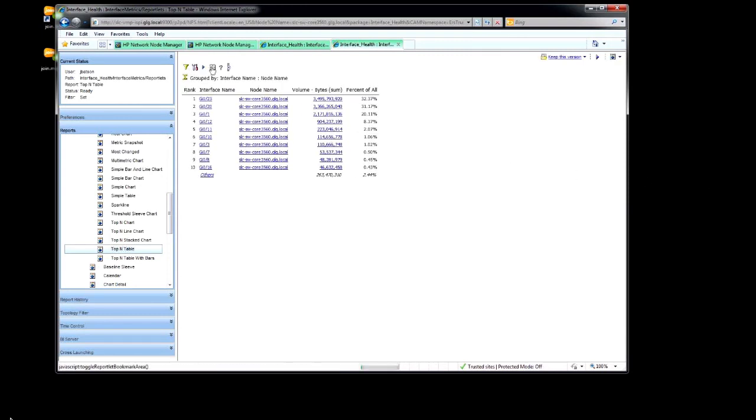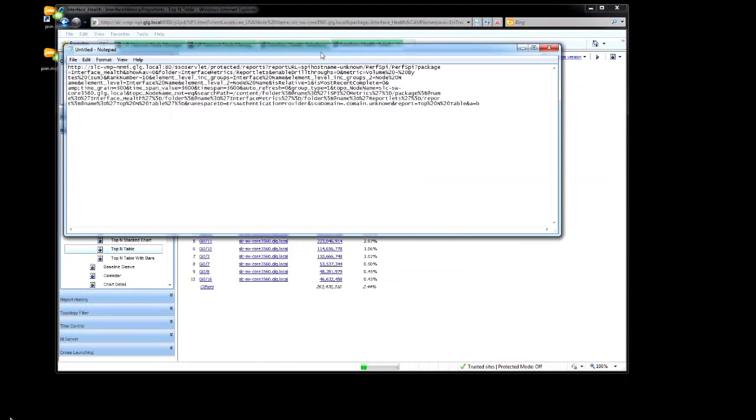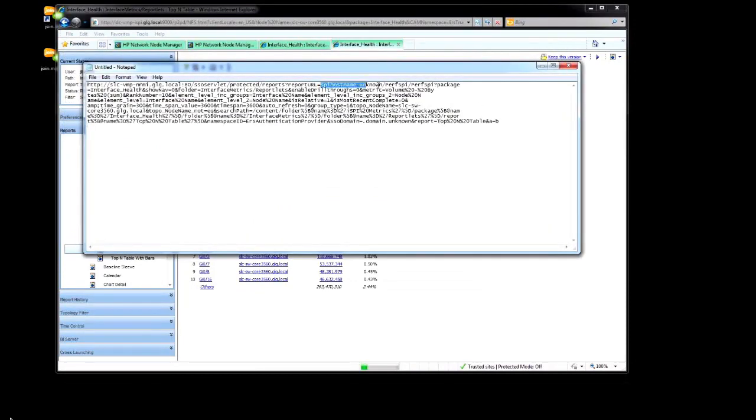So when we pull out our bookmark here, notice we've got our, again, SPI host unknown. So there's a couple of things we need to do to fix this URL. The first thing we need to do right here is put in our fully qualified host name. So we do HTTP. And make sure you put the port number. By default, your port's going to be 9300.